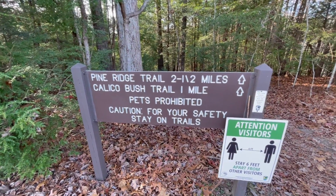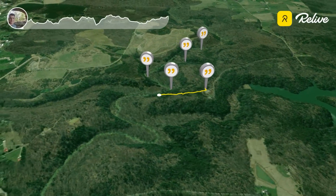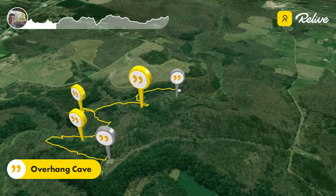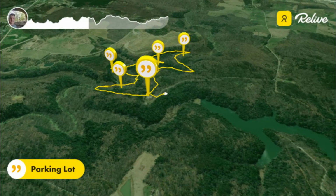So here's my GPS animation. It gives you some marking of where the features are that we passed, including the short trail, which I did not go on. As you can see, there's a lake there, and you can get permits to kayak or canoe on there. They only allow 6 per day, so you have to contact ODNR for that.